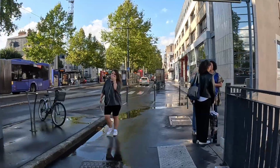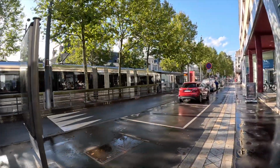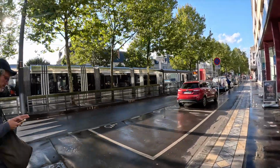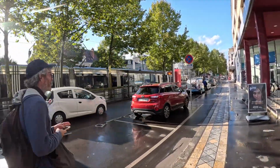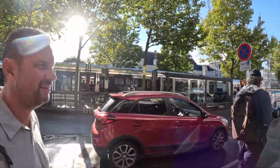Can they actually drive? There's a translate. Yeah. I still can't get over that car. It had trouble getting over that wall.